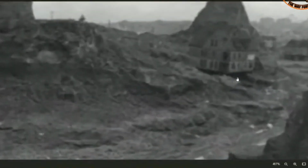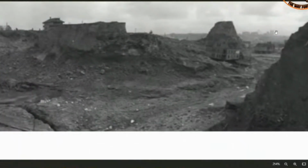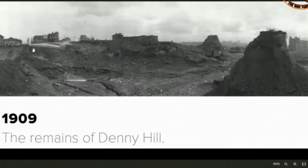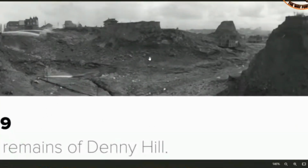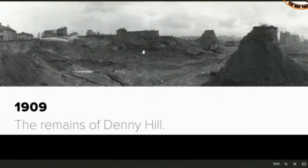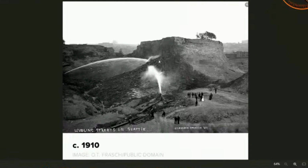Got a house here that looks like it needs some foundations. That looks like it needs a roof. Can't quite see. And in the background, very big buildings. But the thing is that there's houses and buildings everywhere. So, who designed this place and who decided after they'd built it that they were going to lower the levels? It's pretty strange. Again, leveling streets in Seattle. Right, just washing it all away, or maybe uncovering what is underneath.